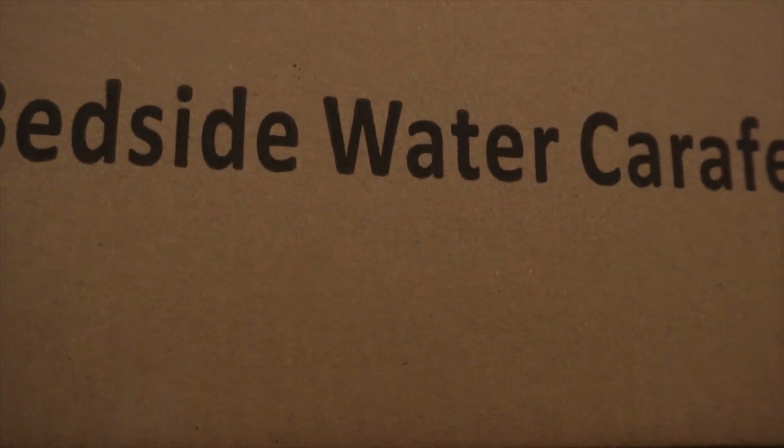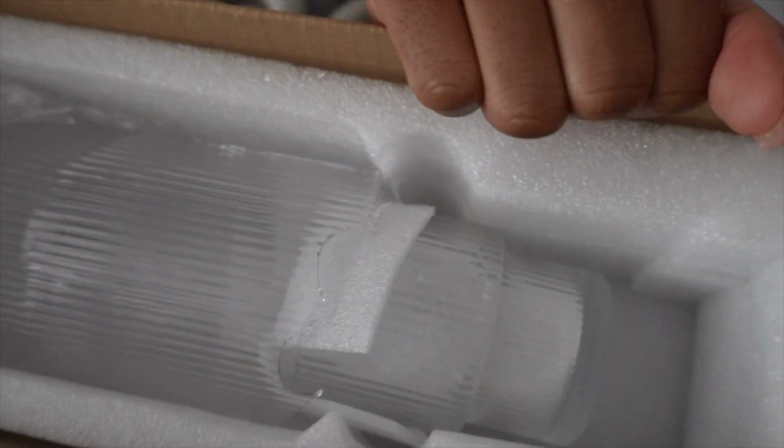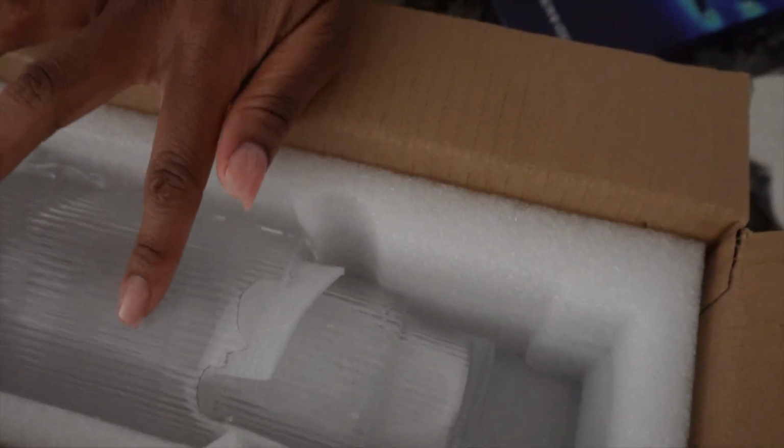Oh my god, y'all, this thing from Amazon broke. I'm so annoyed. I bought this bedside water carafe. I don't know how you say it. Carafe. And it's like this fluted glass, and it was so pretty, but I opened it and it was broken. So that's another thing. I need to take that back to UPS so I can get my refund, but I'm just gonna go ahead and order another one.